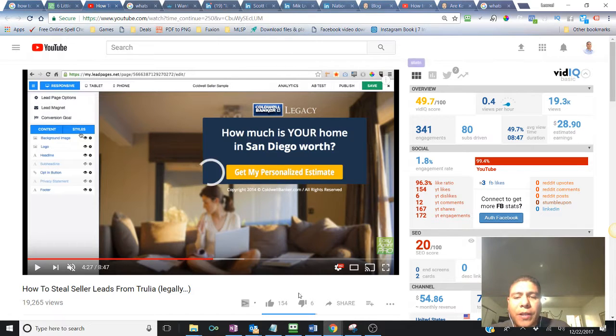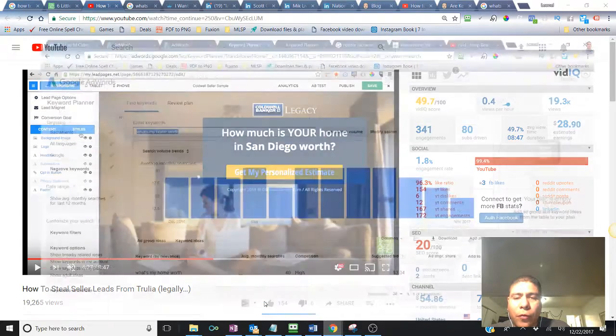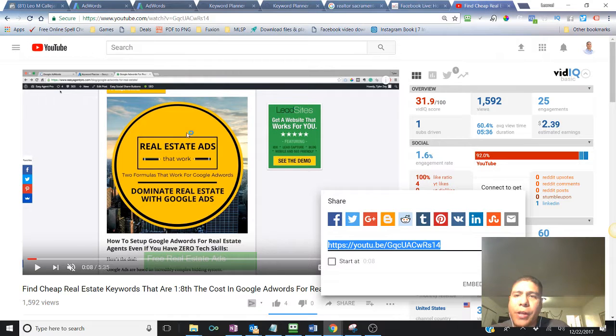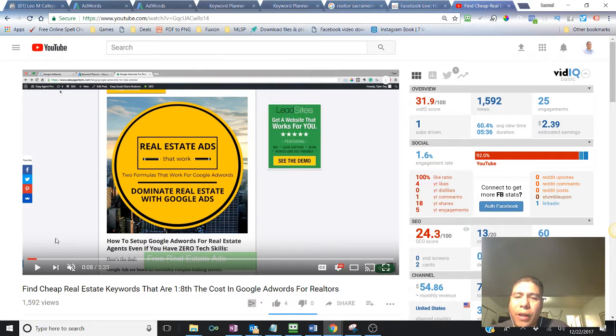With Google AdWords, how to set it up. Basically, some of the things you want to do first if you're going to be doing Google AdWords is, obviously, you're going to need a Google AdWords account, and you can find many YouTube videos on how to do that. But you just don't want to start setting up ads and using any keywords, right? You probably want to do a little bit of research on the keywords.